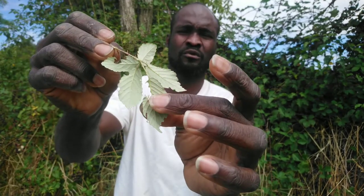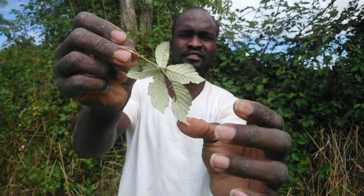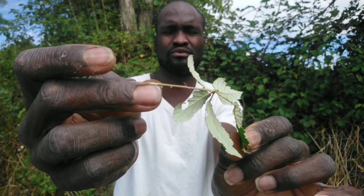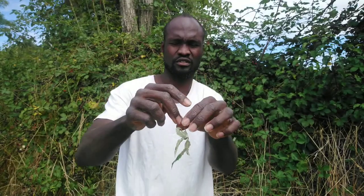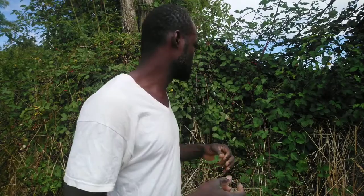And you can see also, if I put my hand here, you also see there are spines that can get attached to your hands and get into your skin. So you just got to be very careful when you are using this. Me picking this, because sometimes I usually use gloves, but when I'm picking to eat, I don't really use gloves, you know.